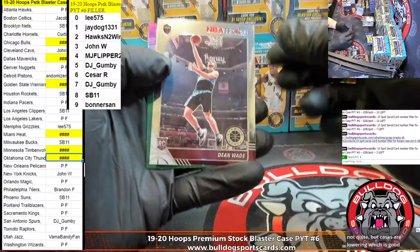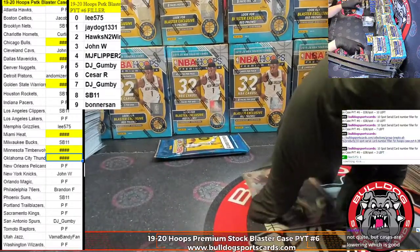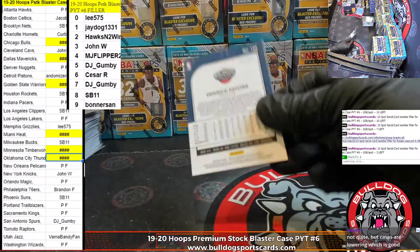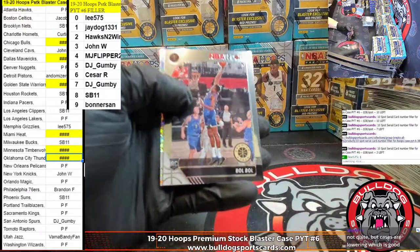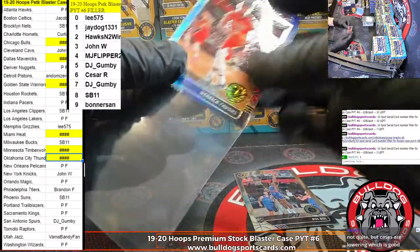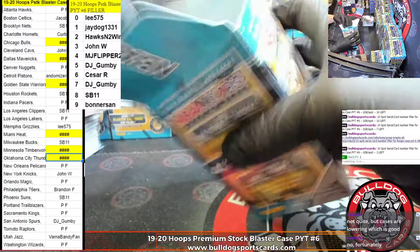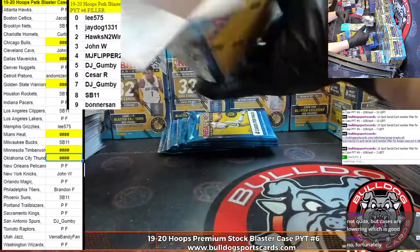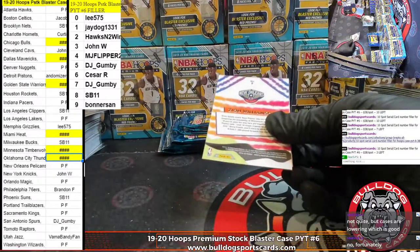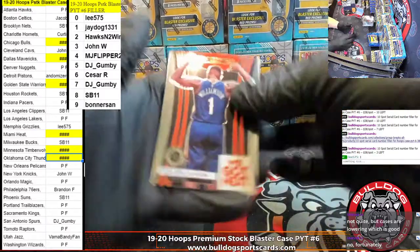Hardaway, White, a Cavalier, Dean Wade, and a Green, Harry Giles. Richardson, Schroeder, a Bulbul, third Bulbul of the break for the Nuggets. And a Derek Favors Mojo for the Pelicans. Winslow, Dang, McKinney, and a Got Next Zion.